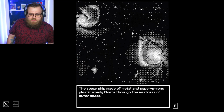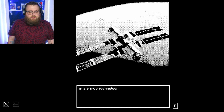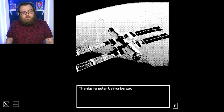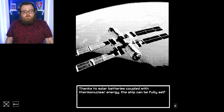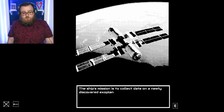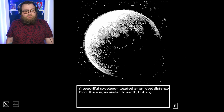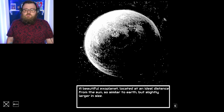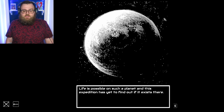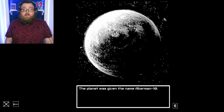Anyway, the spaceship made of metal and super strong plastic slowly floats through the vastness of outer space. It is a true technological masterpiece, a perfection of modern engineering. Thanks to solar batteries coupled with the thermonuclear energy, the ship can be fully self-sufficient for millennia. The ship's mission is to collect data on a newly discovered exoplanet. A beautiful exoplanet, located at an ideal distance from the Sun, so similar to Earth but slightly larger in size. Life is possible on such a planet, and this expedition has yet to find out if it exists there. If it. The planet was given the name Ackerman 10.